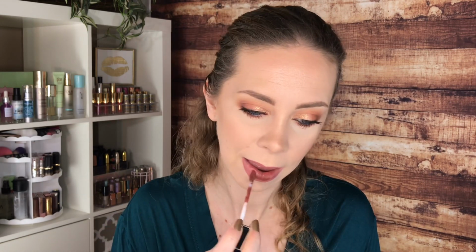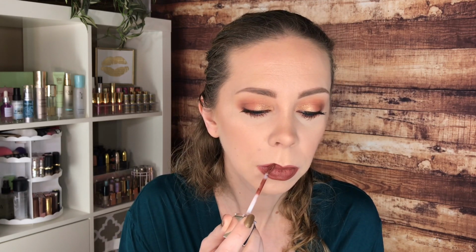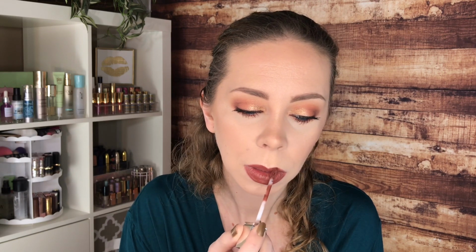Okay, lips are lined. This feels like a nice lip liner. It wasn't as hard as typical pencil liners are. Now let's jump in with the Healthy Liquid Lipstick, and this one is in the shade Nutritious. So it's like a nutty reddish brown. Oh, it's dark. Okay, it's a bit darker than I expected, but I think it looks alright with this eye look.